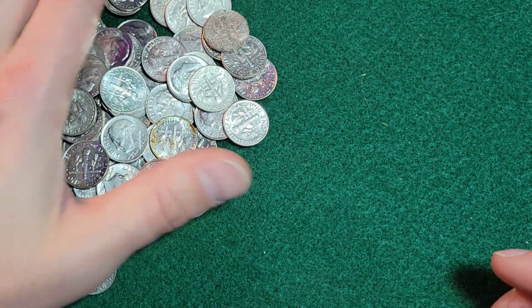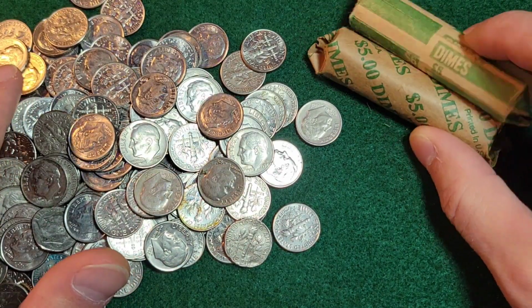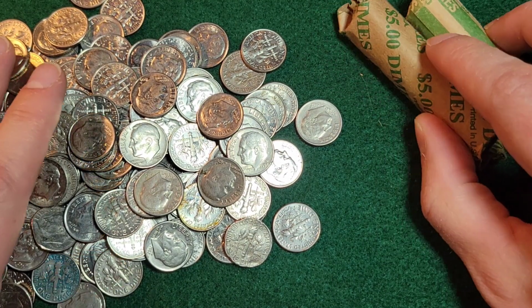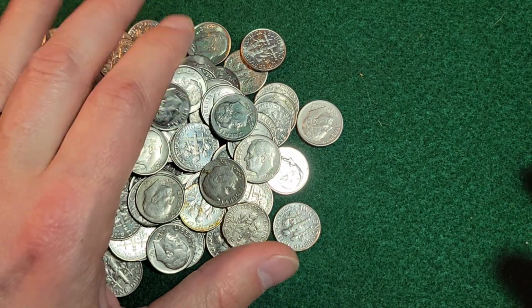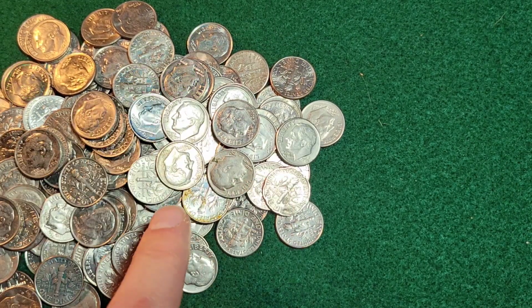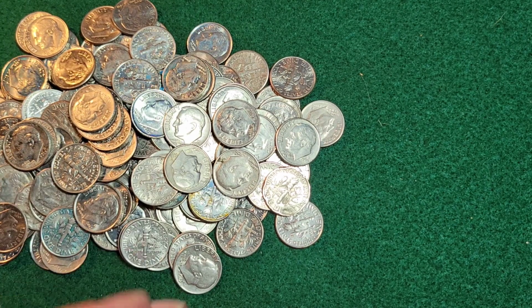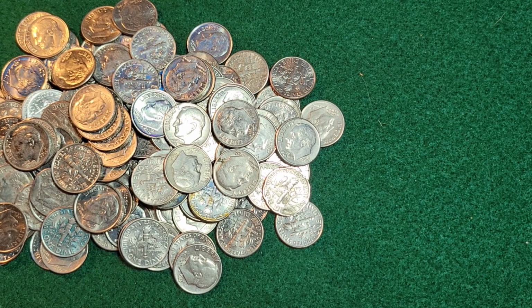All right, that was $15 worth. We're going to go ahead and go through these, see what we have. We'll still have $10 to go through in the second video of the dimes of bank number one. But let's see what we have, if we need any of those Philadelphias that were in here. Unfortunately, no Mercury dimes, no Barber dimes, no silver. But let's see what we got.